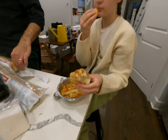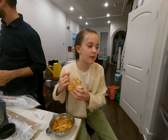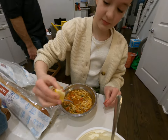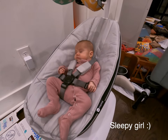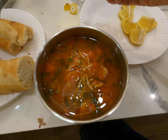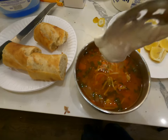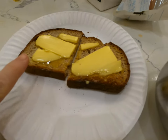Okay, this is what we get. This is what we have with the soup. So pretty. Do you like it with lemon or not really? Oh, yeah. Some kids like it with lemon. Some lemon in there. A little bit of sour cream. Give me soup. I am actually having whole wheat sourdough bread.